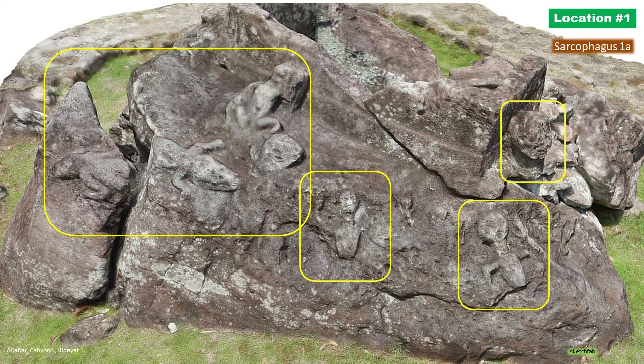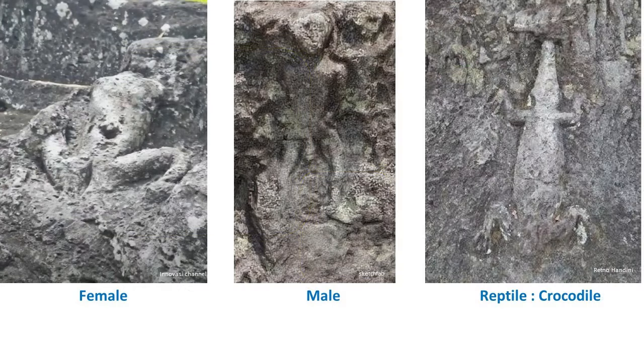From my point of view, a rectangular hole with 2 crocodiles and 5 humanoids don't seem like a combination for a dead person. The famous carvings on the stone is of male, female, and a crocodile. No one knows what is the story here. The common narrative is the female is a symbol of fertility, the male is a symbol of protection from danger, and the crocodile is the affinity between humans and nature.